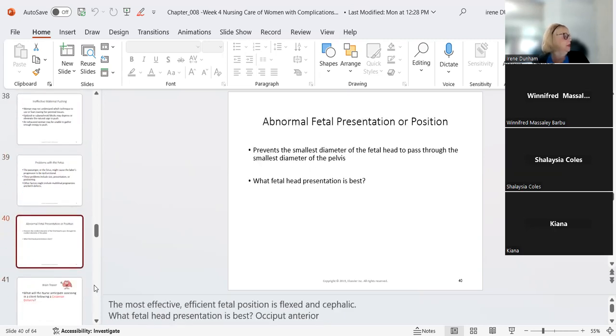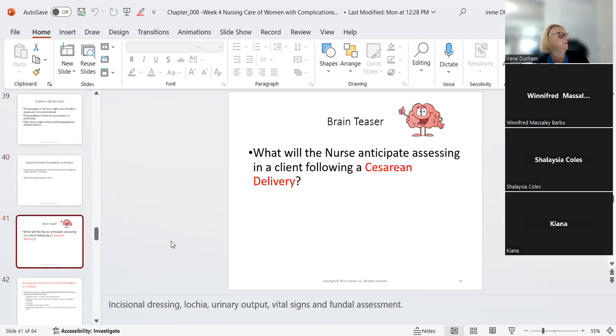Okay, all righty. Let's do a little brain teaser here. What will the nurse anticipate assessing in a client following a cesarean delivery? So your patient is in the recovery room. What do you have to be careful of? What do you have to be watching? Blood pressure. Yep. So all the vital signs, right? Blood pressure, pulse, respirations, temperature. Okay, all her vital signs. You're in the recovery room. What else do I have to worry about? You just had this baby.